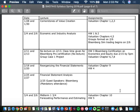You will be Bloomberg certified and submit your certification by February 15th at 5 p.m. That's your deadline, okay, with a 15-minute grace period. Now, I'll talk more about that in a minute. So next week after that, and this is going to be the hardest content week of the semester, is reorganizing the financial statements. It's a process McKinsey uses that you're going to learn on Modigliani-Miller reorganized financial statements, which are key to analytics and valuation. So it's foreign to you, but we're going to teach you how to do it, kind of core concept for the class.